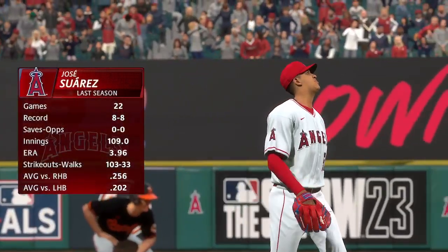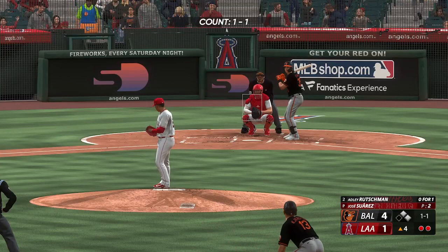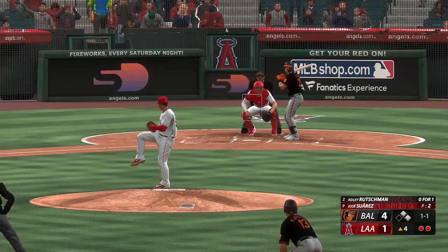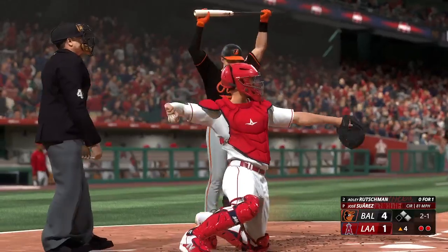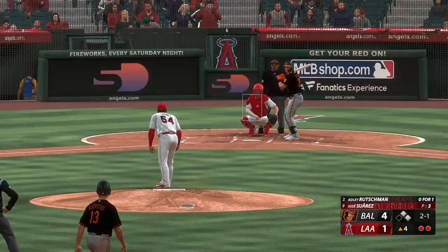Jose Suarez gets handed the rock out of the pen. And this could be a pretty critical point in this game. They're hoping he's the guy to keep him within striking distance. Digging in, Adley Rutschman. Next pitch is outside. Could be some action here on this next pitch. Couple runners on. Probably a challenge pitch coming.